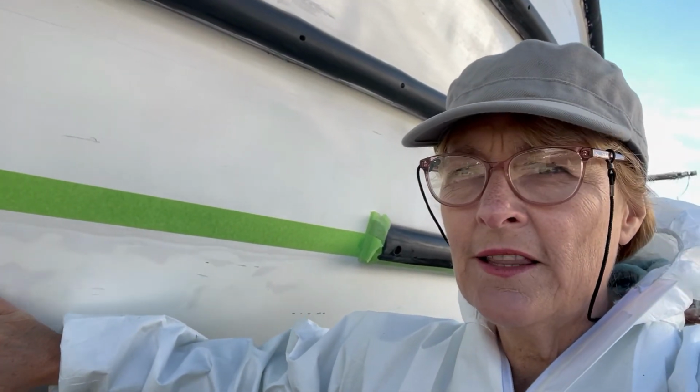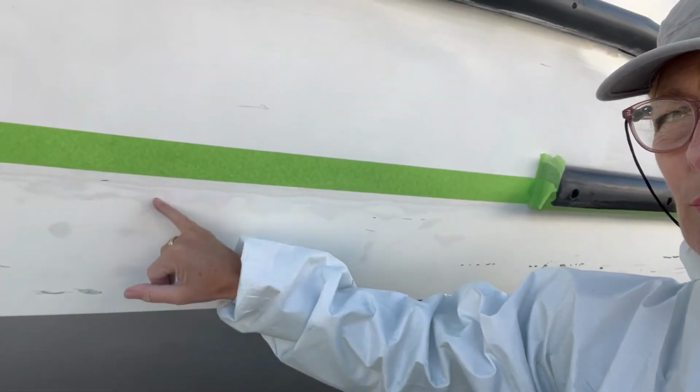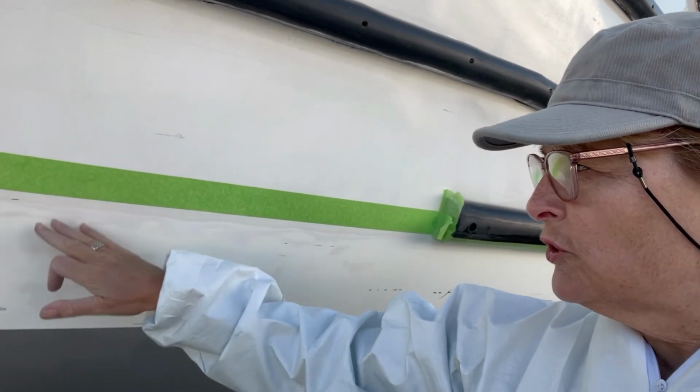And if you can see here, we've got this piece that we sanded, because the blue went all the way up here. This is the actual waterline here, and the blue went all the way up here, and we want the white to come down to here again, so that the boat looks deeper in the water. And so I wanted to return this to white.